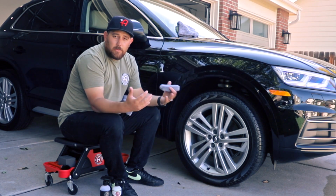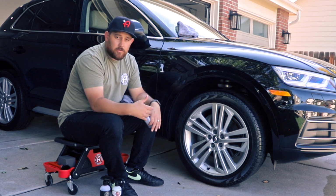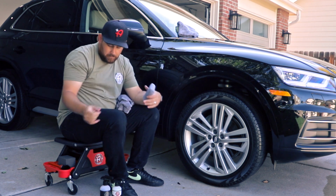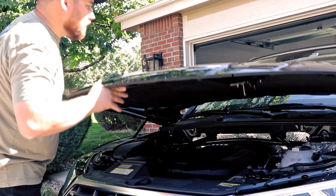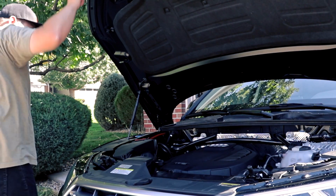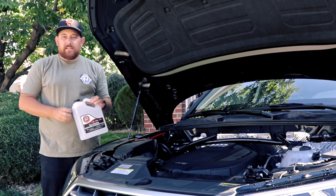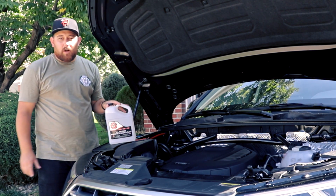There's one last product that we want to talk about, and it's a windshield washer fluid. So let's get up here, pop the hood, and throw some windshield washer fluid in. All right. Oh, look at that clean engine. All right. Last but not least, Adams Polishes windshield washer fluid.